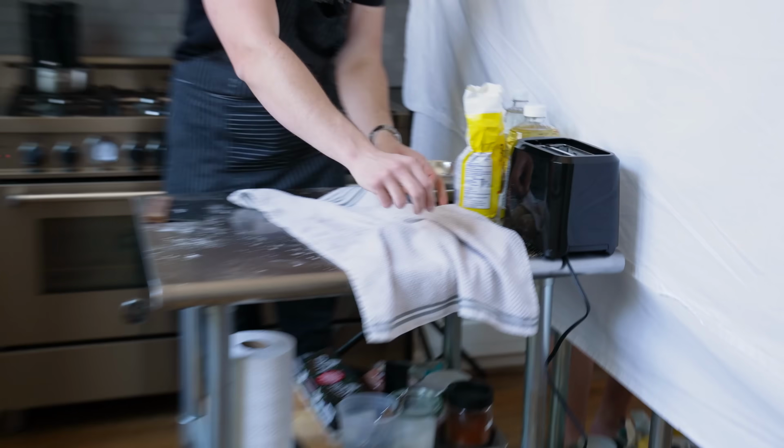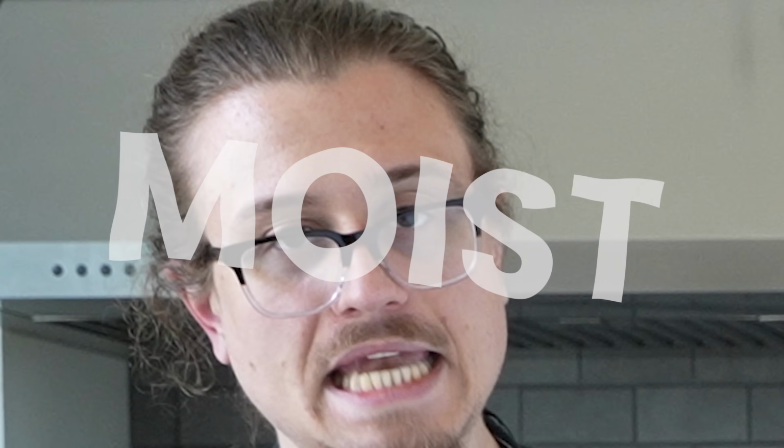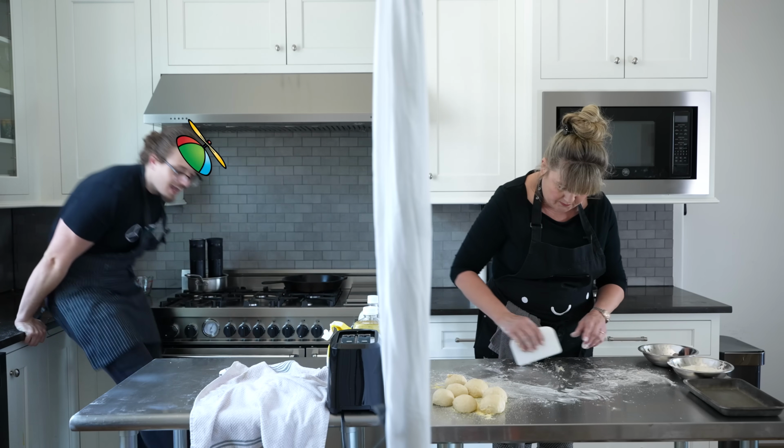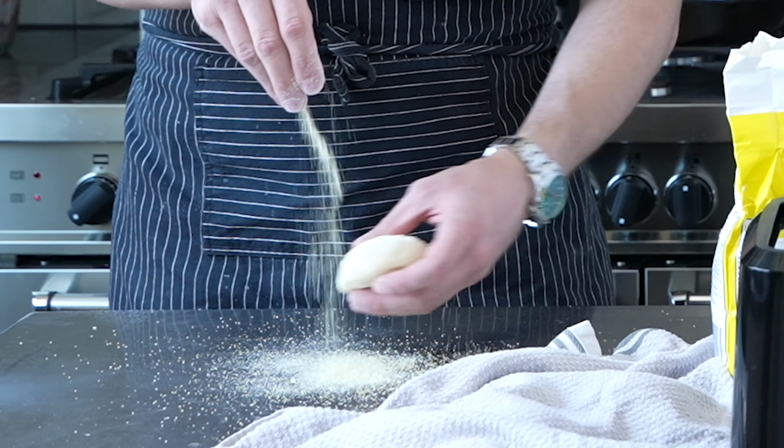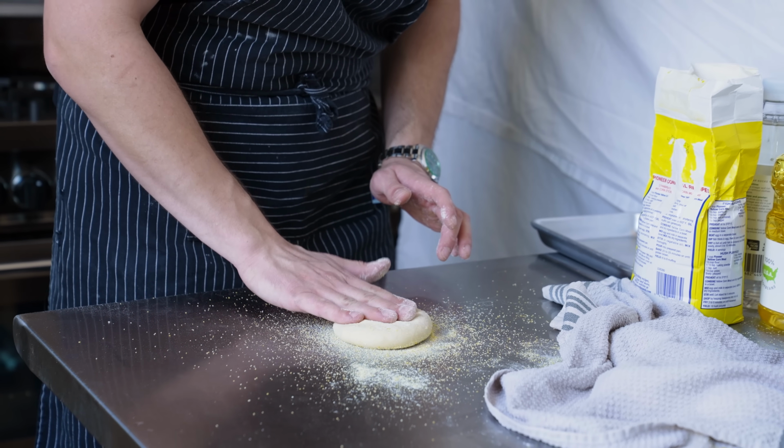I'm just gonna cover them to keep them moist. Just let them rest for a few minutes. Get your cornmeal, dust the top really generously, dust the bottom, flatten that with the palm of your hand into a nice little disc.